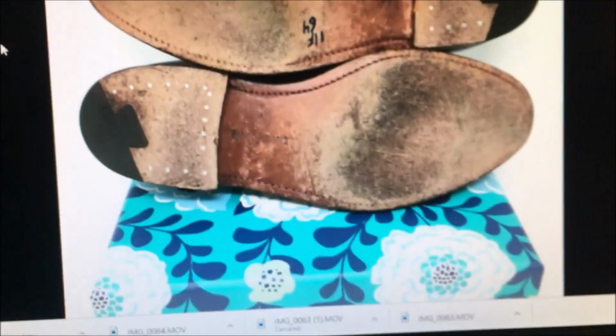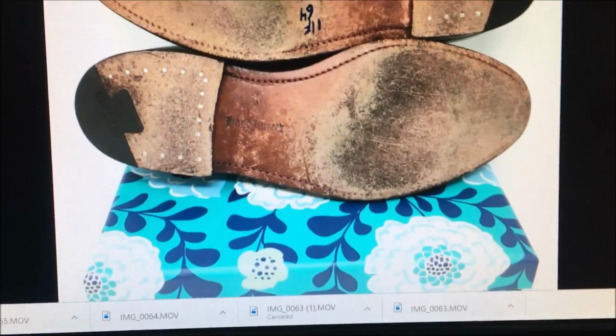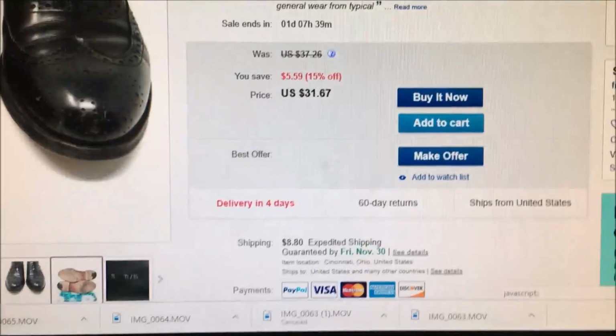And look at the sole on those. Now this is interesting. This must be older. What does that say? Hand lasted is I think what that says. That's really interesting to me. So hand lasted, these might be an older pair.